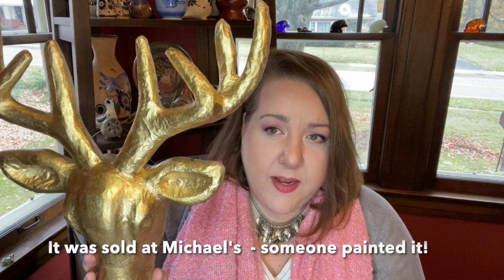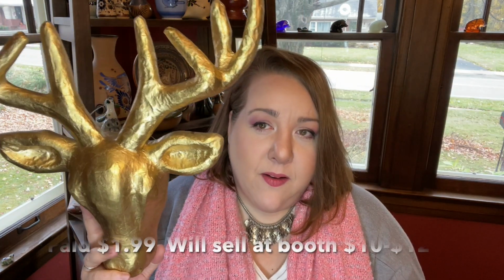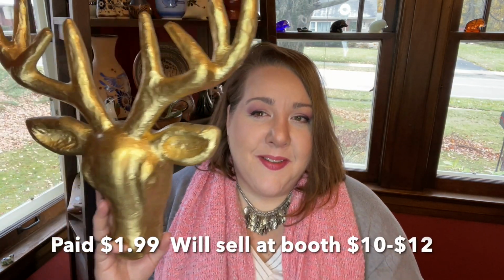Isn't he cool? He's like paper mache. I don't know if he came from a department store or if somebody made him. He is so cool. He's just a gold reindeer or deer for your wall. He's just gonna make one of our booths. Probably the Yoso Whimsical. He's gonna pop right in there on the wall and somebody will scoop him up. I definitely don't want to ship him because he's very large. So I'd have to find some sort of really big flat box, and that's not always the easiest thing to find.